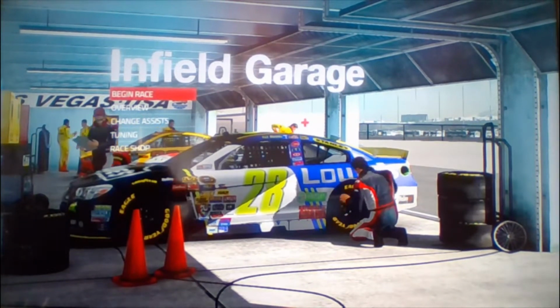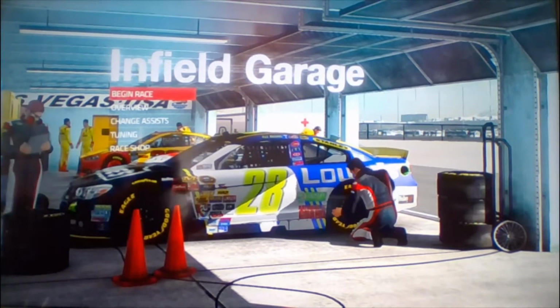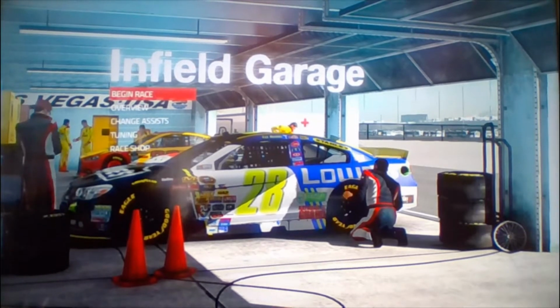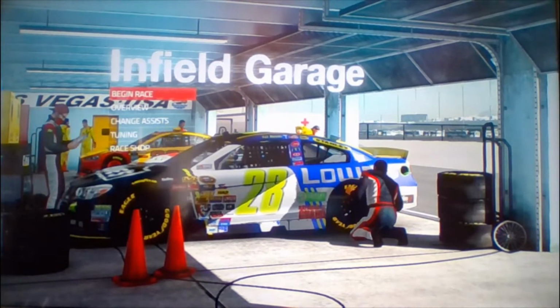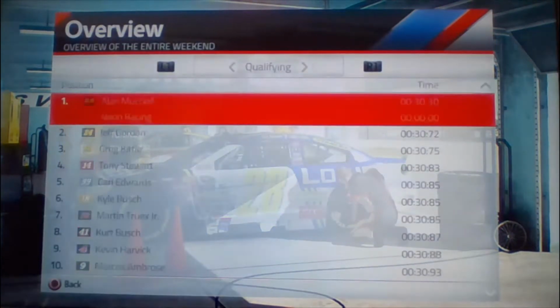Alrighty, I am back, and for the third race in a row, I'm starting on the pole position. Yes, I now have a hat trick of poles. In fact, this is actually the fastest I've gotten three poles. Oh my goodness, so let's take a look at the top 10 from qualifying here.